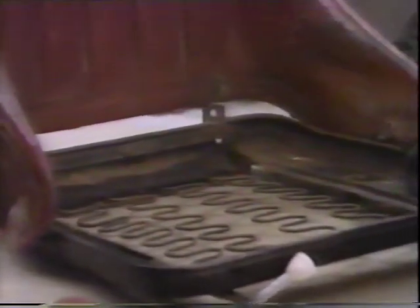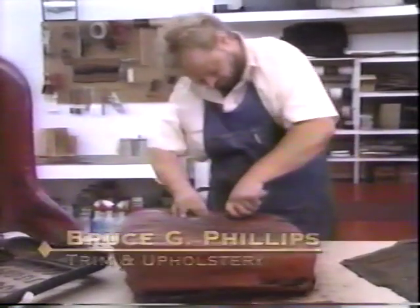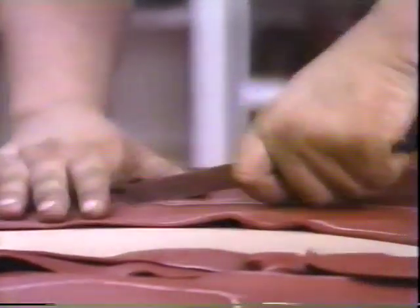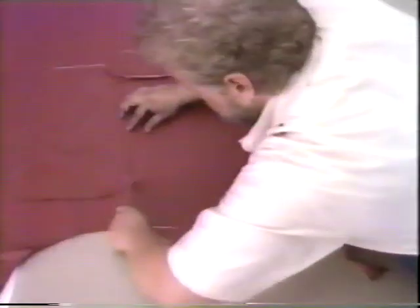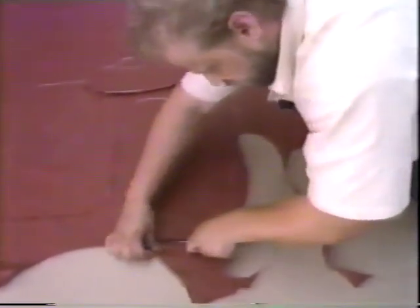For comfort and beauty, supple leather and rich wool, the classic materials of trim and upholstery, remain unsurpassed. Mastery over these materials combined with ingenuity and skilled hands are vital to a successful restoration. The right approach, the right materials, and the right skills, essential for show quality restorations.